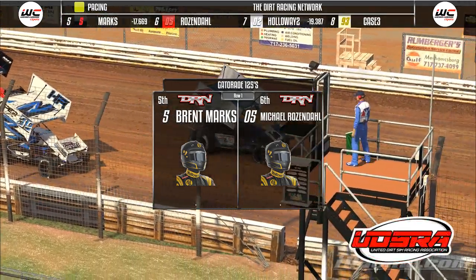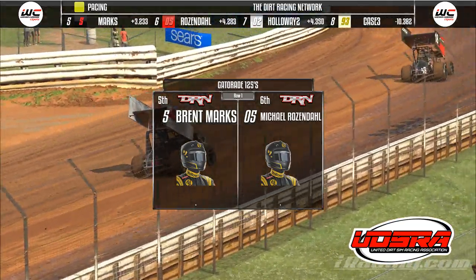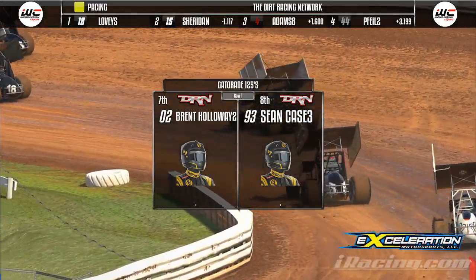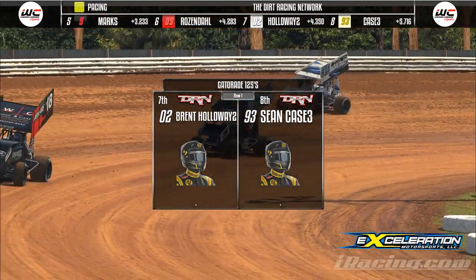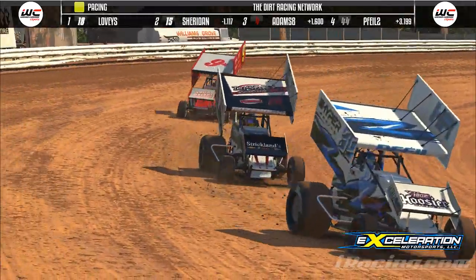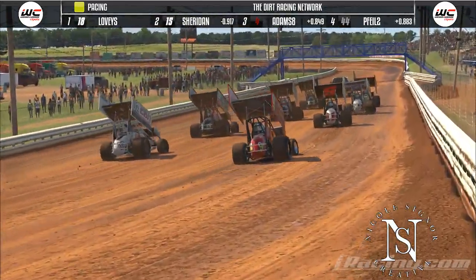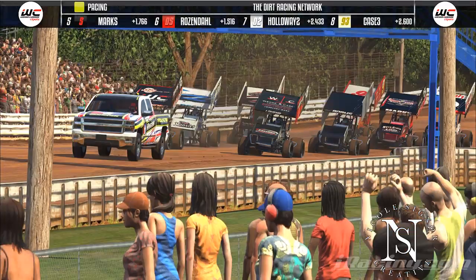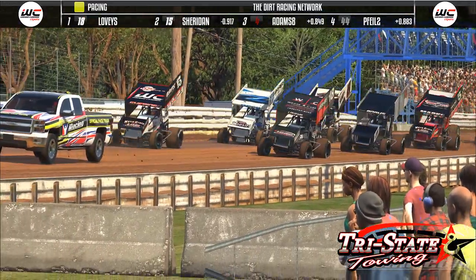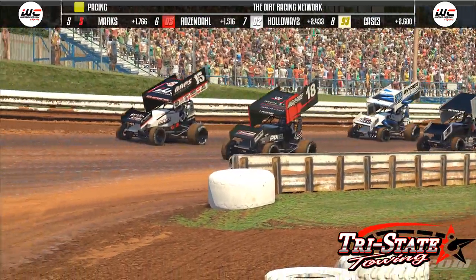Row 3 on the inside, the 5 car, Brett Marks. On his outside, the 05 of Michael Rosendahl. And on the back row on the inside, Brett Holloway in the 02 car, and Sean Case drives the 93 machine. It's actually the 9M, not the 93. Michael Sheridan, another member of the Brent Marks sim racing team.